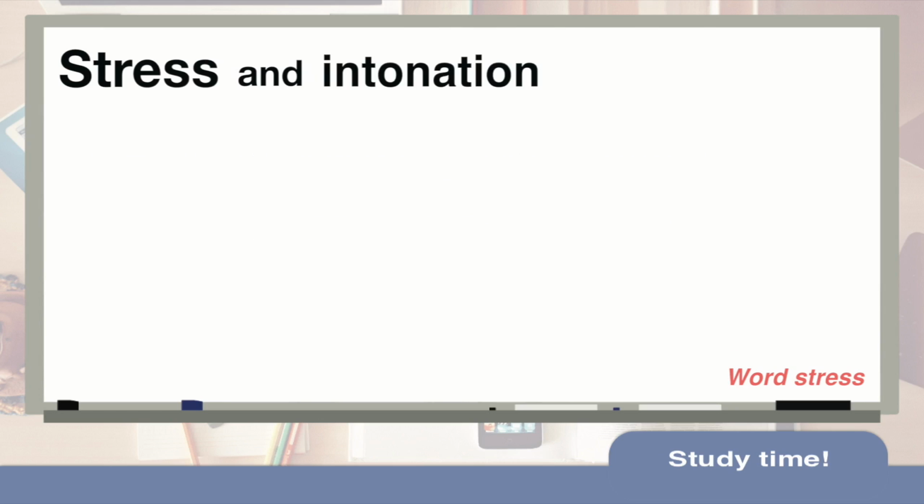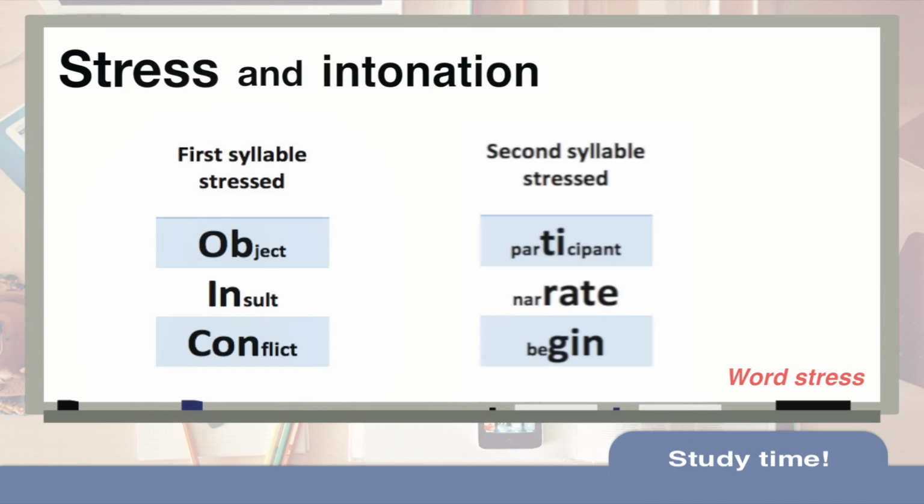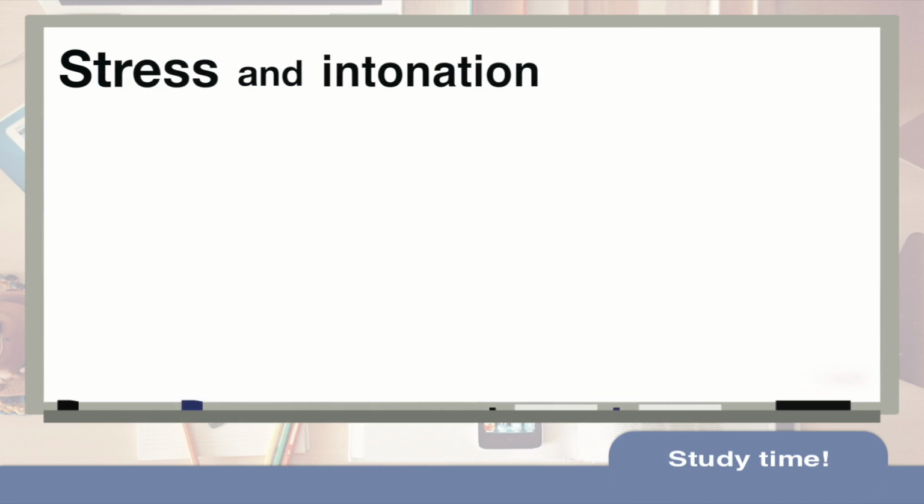The first syllable in the following words are stressed. For example, object, insult, conflict. And in the next set of words, the second syllable is stressed. Participant, narrate, begin. It's important when learning new vocabulary to understand where the stress is. Next, let's look at sentence stress.